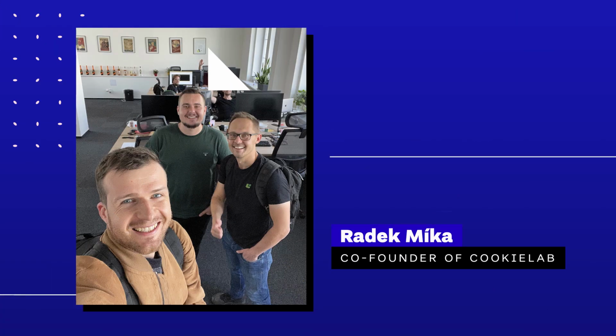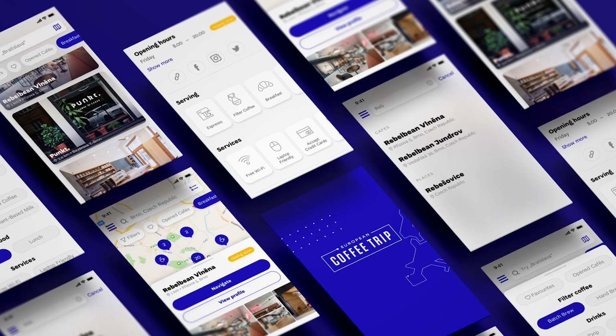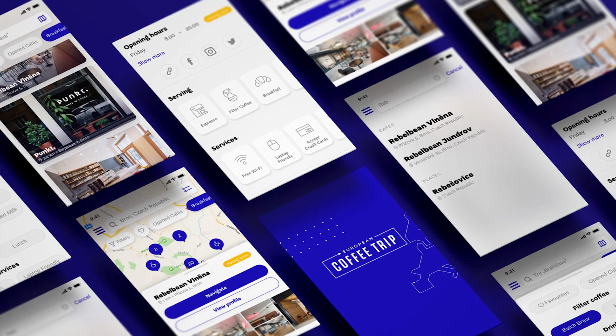Still, people were asking for the mobile app. And even though we knew it was a good direction, we thought the timing was not right. And we were not ready until early 2020 when we received an email from Radek Mika, coffee lover, our fan and co-founder of a software company in Prague called Cookie Lab. Then everything clicked and we started building.